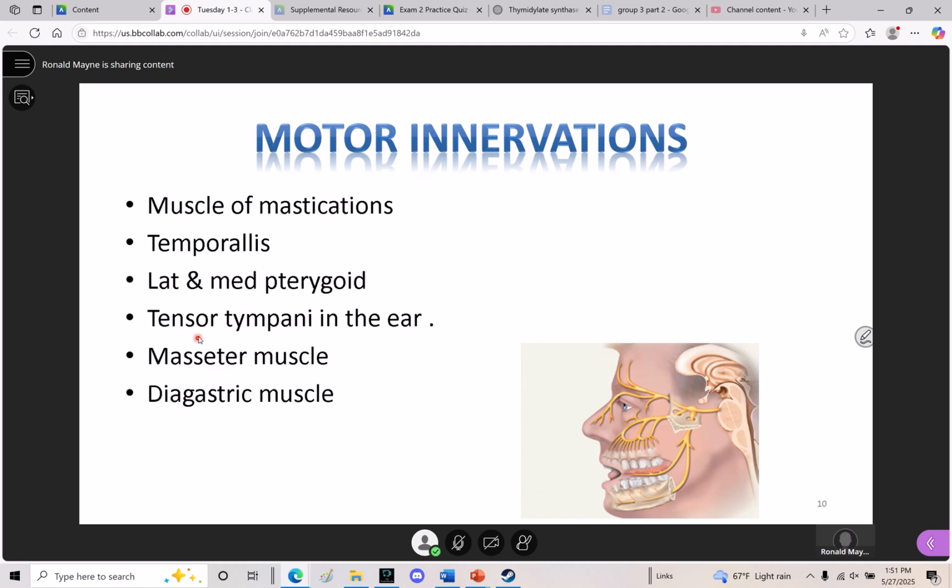Other innervations, there's a little muscle in the ear called the tensor tympani. That muscle is going to attach to the tympanic membrane and control its movement in and out. It's meant to protect you from loud noises. Digastric muscle, at least part of it, underneath the jaw. There's also a muscle there called the mylohyoid that it goes to.